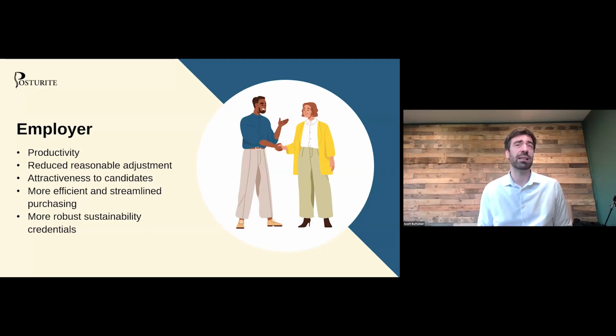Attractiveness to candidates, like we said, it's becoming increasingly important to organizations to attract and retain staff. Our jobs are becoming much more multifaceted. The environment is extremely competitive. And what a workplace says about an organization is, on our understanding and the data that we're receiving, an increasingly pertinent point with those candidates. More efficient, streamlined purchasing, which we'll get to in a second, and more robust sustainability credentials.